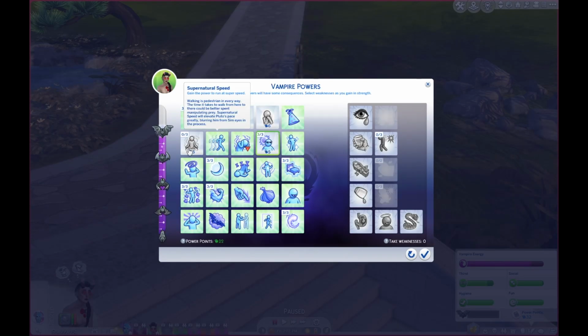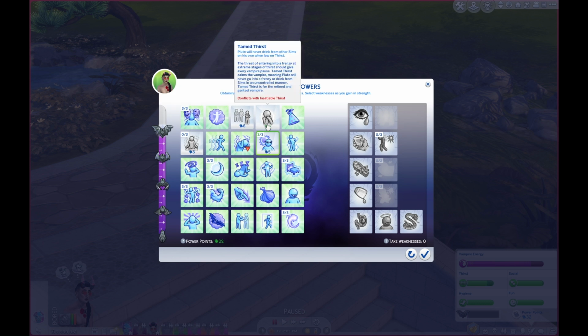You can actually get dampened emotions, resilient to changes in emotions. The thing that I never got with that is tamed thirst, never drink from others. He has so many power points, but I don't want him to have tamed thirst. I want him to, like, if he gets super hungry, go ballistic. That seems like a very Pluto thing to do. Not that he ever gets that hungry, but you know what I mean?